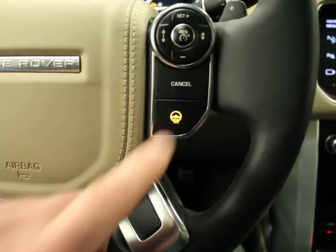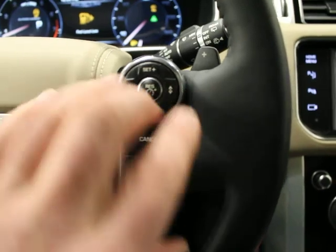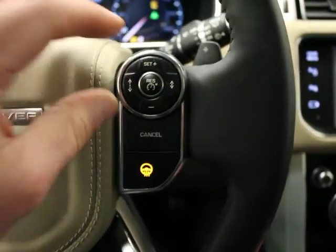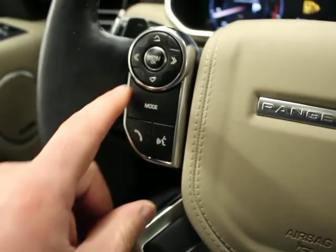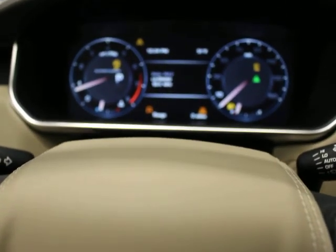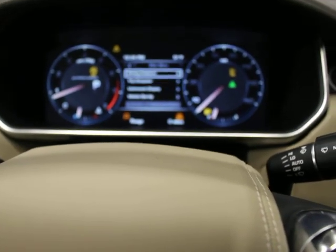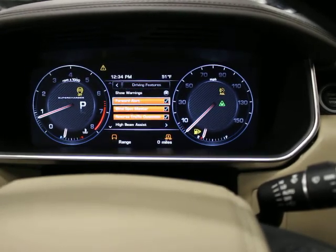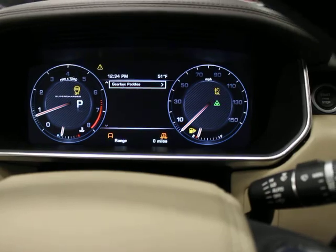So heated steering wheel, adaptive cruise. On a Range Rover or Land Rover, if you've got these 2 buttons with arrows on them, you've got adaptive cruise. If it's standard cruise, you just have an accelerate and a decelerate and a resume. Voice activation, Bluetooth, your ability to scroll through your stuff on your screen, so it'll track your radio stations. It'll change your display. So there's your driving features. If you hit that, you're going to see all your safety stuff. So forward alert, blind spot, reverse traffic detection, high beam assist, and gearbox paddles.